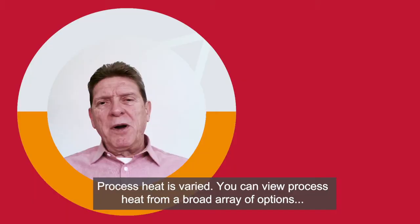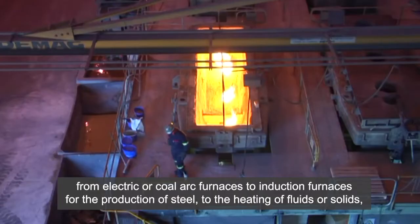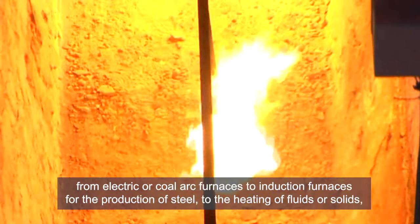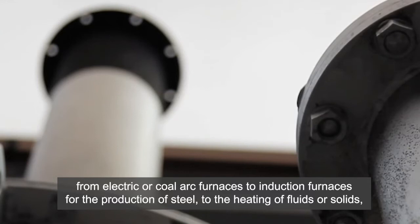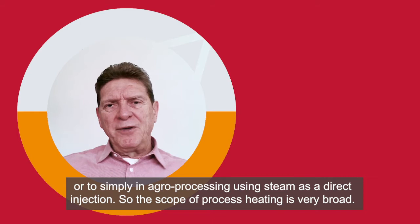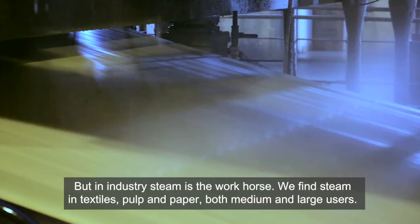Process heat is varied. You can view process heat from as broad an array of options, from an electric arc furnace to induction furnaces for the production of steel, to the heating of fluids or solids, or simply in agro processing using steam as a direct injection. So the scope of process heating is very broad. But in industry, steam is the workhorse.